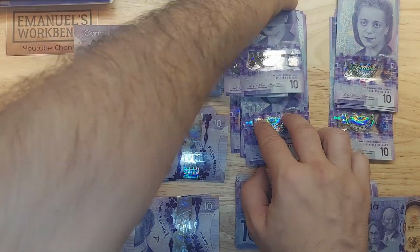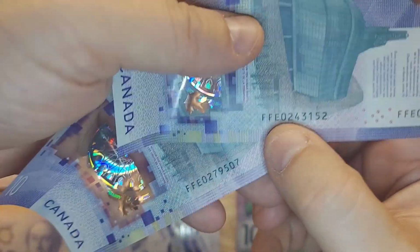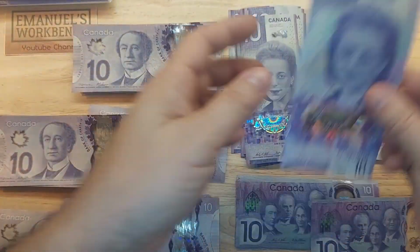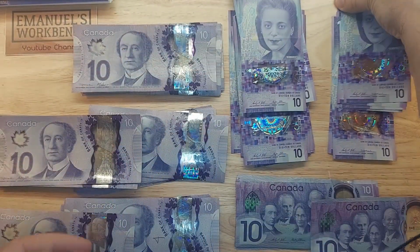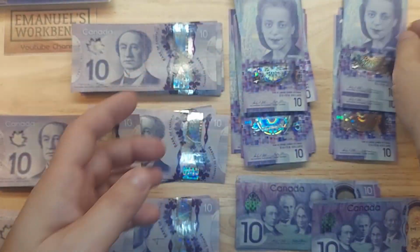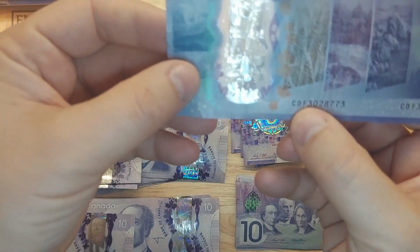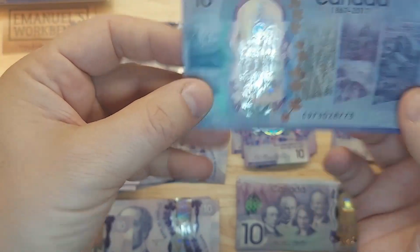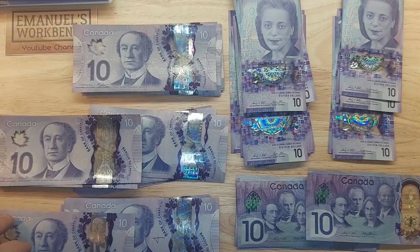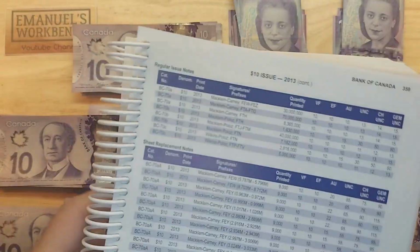For the Viola Desmond, the prefix we're looking for is FFE. I found 2 in the first batch over here, and in the second batch I found 1, 2, 3, 4, 5. And finally, the rare signature combination for this one is CDF, and I did find one for this one over here as well. Well, let's have a look here.